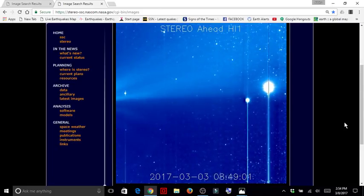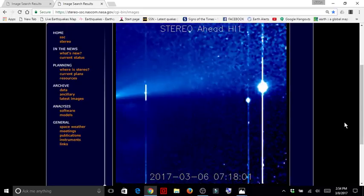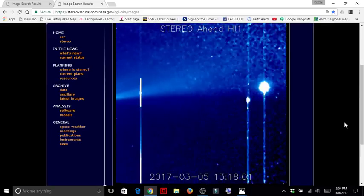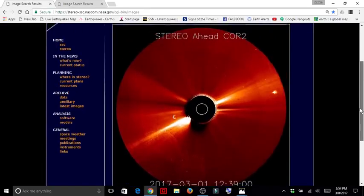You can clearly see that when this comet impacted below the sun, it caused this massive reaction, which is normal when a comet does impact the sun. But in this case, it impacted below the sun, and it seems to have hit an object below the sun. It did not impact the sun. So let's go ahead and go back to the stereo footage which shows the comet.